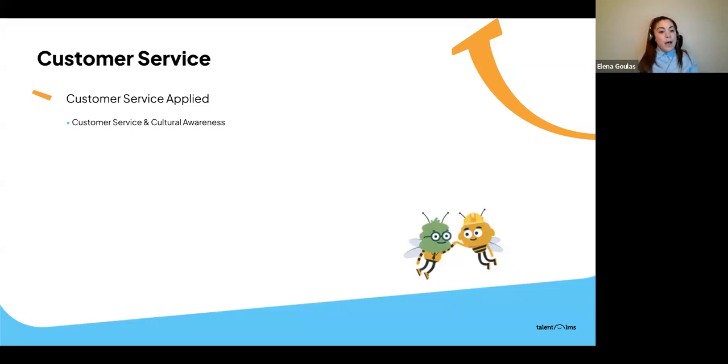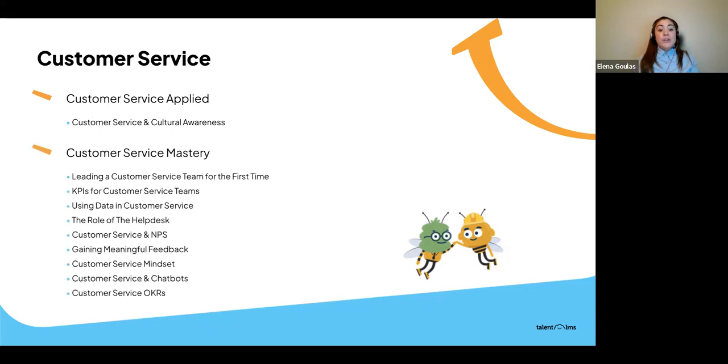And then moving on to Customer Service Mastery, our largest collection of courses on customer service. It now has a total of 18 courses and offers skills that employees and senior employees can use to master their role. Among new entries, you will find courses on KPIs, OKRs, and how to manage customer data to inform company strategy and boost growth.